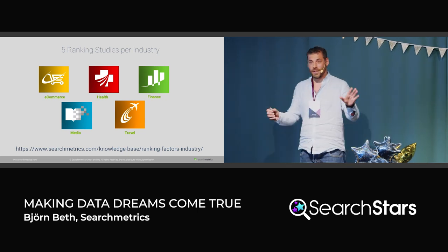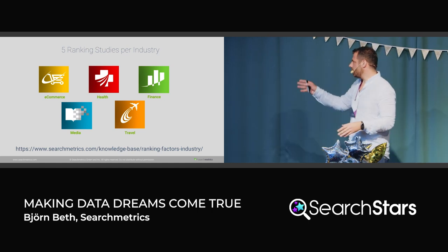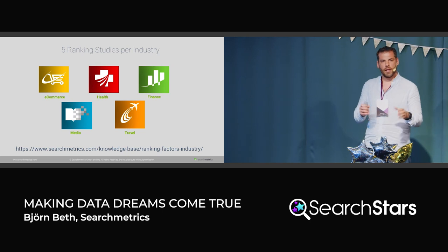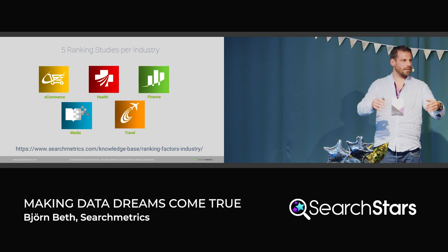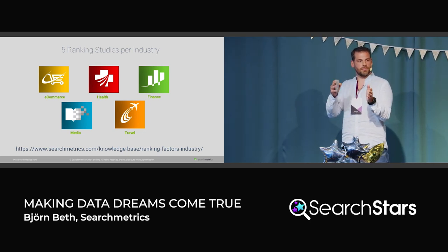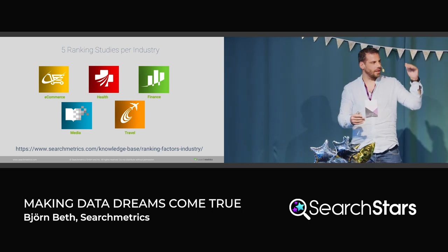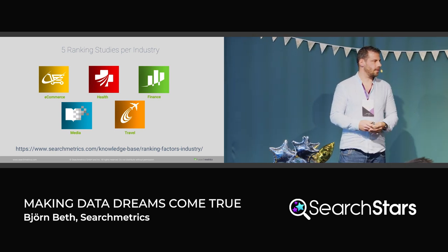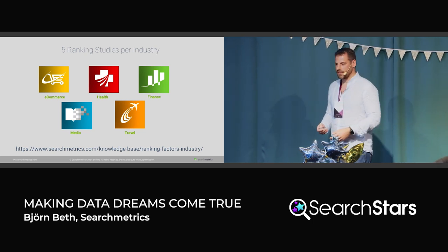As I said, we publish these ranking factor studies per industry. There's a particular ranking factor study for e-commerce, health, finance, media, and travel. What we did here was take a particular keyword set related to that industry and look at high performing websites and what they have in common. That's what the report says: if websites in e-commerce rank high, then they have these ranking factors or things on the website which make them so successful.